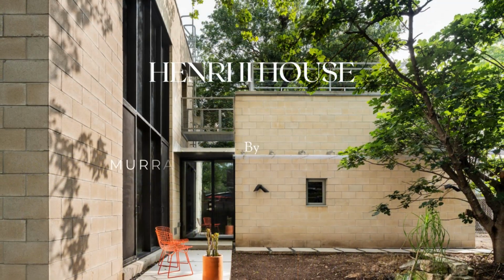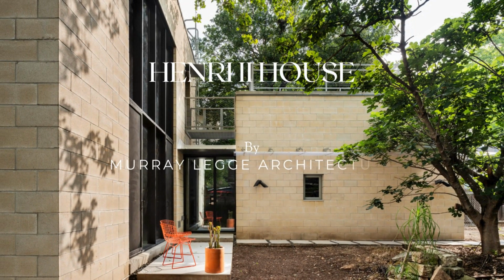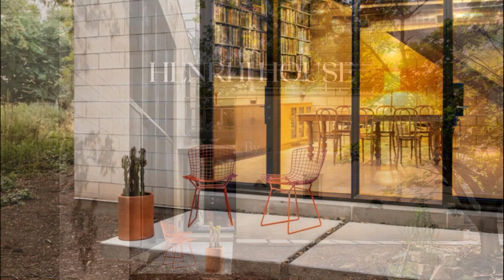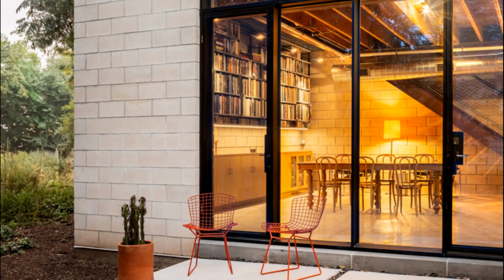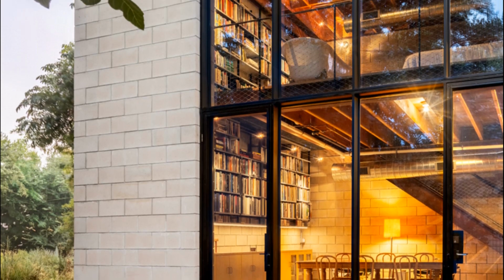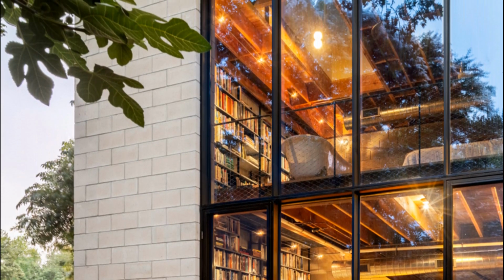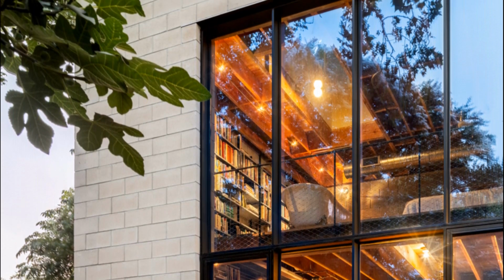This project began as a collaboration between an artist and architectural historian who commissioned us to build a new residence on their compact lot in central Austin. The front entrance opens onto the alley, and its scale and concrete masonry unit, CMU, walls were designed to blend seamlessly into the rugged backdrop of an increasingly urbanized city.